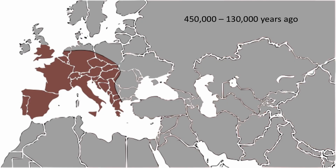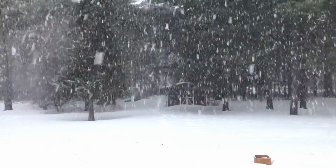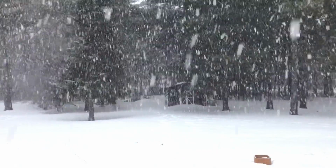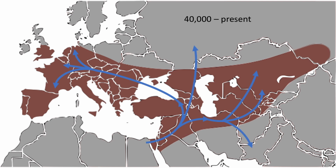Around 450,000 to 130,000 years ago, Neanderthals inhabited the western Atlantic coast of Europe, and eventually stretched as far as Central Asia by 130,000 to 40,000 years ago. This makes Neanderthals the first Homo species to inhabit a cold glacial environment. For a long time during the coevolution of these hominid species, Homo sapiens remained in Africa, until roughly 40,000 years ago, when they finally left Africa and dispersed into Western Europe, marking the period where Neanderthal populations began to dwindle.